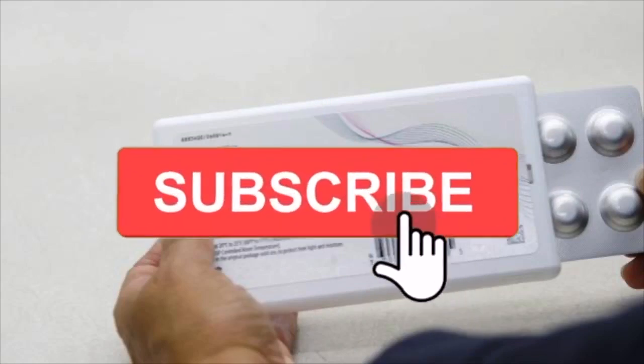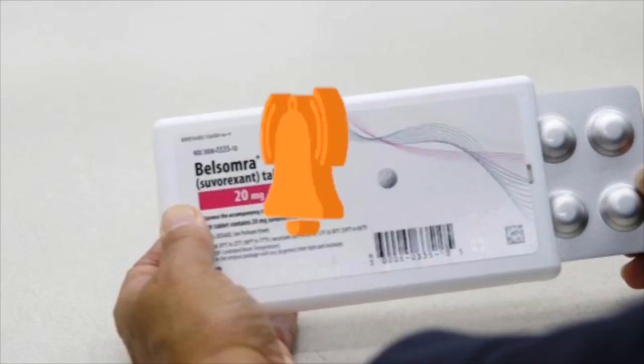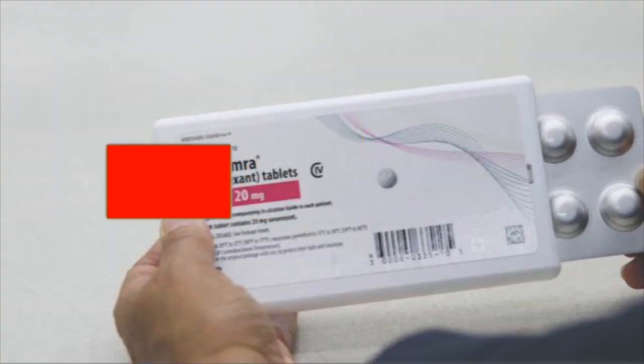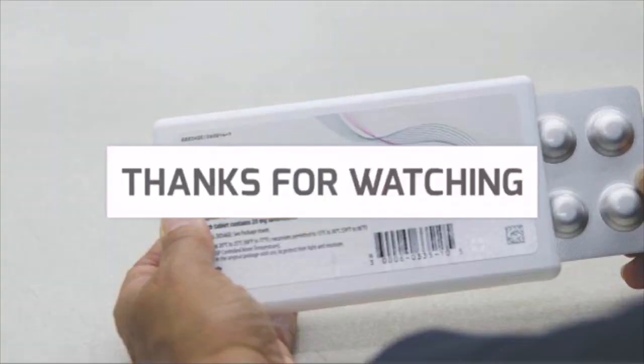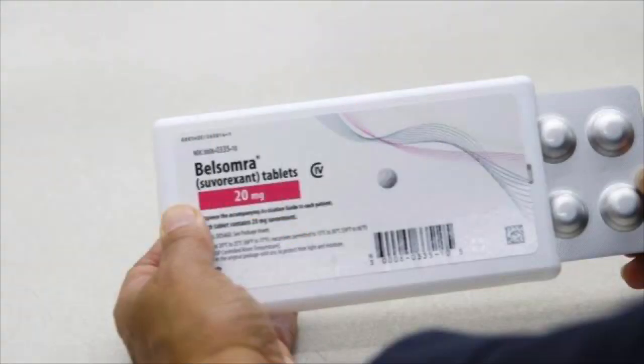So, what are Belsomra side effects? Get emergency medical help if you have signs of an allergic reaction to Belsomra: hives, difficult breathing, swelling of your face, lips, tongue or throat. Some people using this medicine have engaged in activity while not fully awake and later had no memory of it. This may include walking, driving, eating, having sex, or making phone calls. If this happens to you, call your doctor right away.